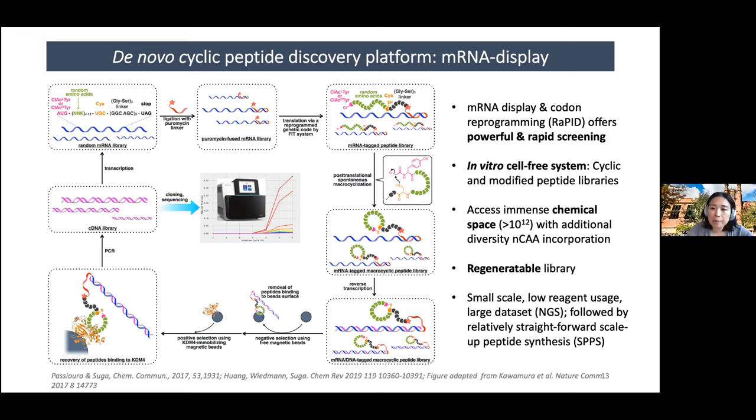And in brief, this is an mRNA library that encodes peptides of over 10 to the 12 diversity, using an NNK library of 12-mers, for example. And this is ligated to puromycin and used as a template to ribosomally synthesize peptides using a cell-free in vitro translation system.